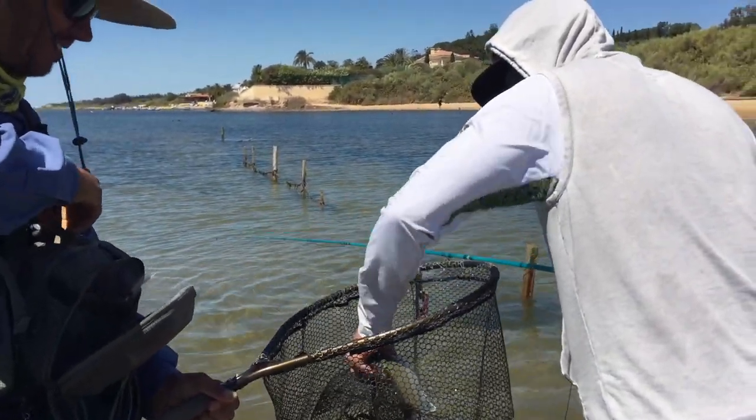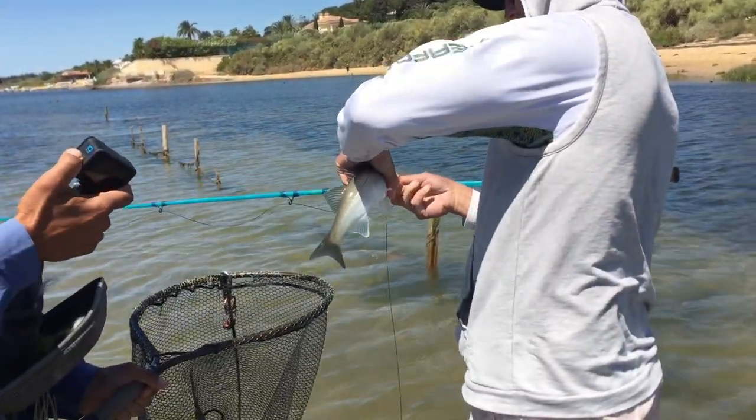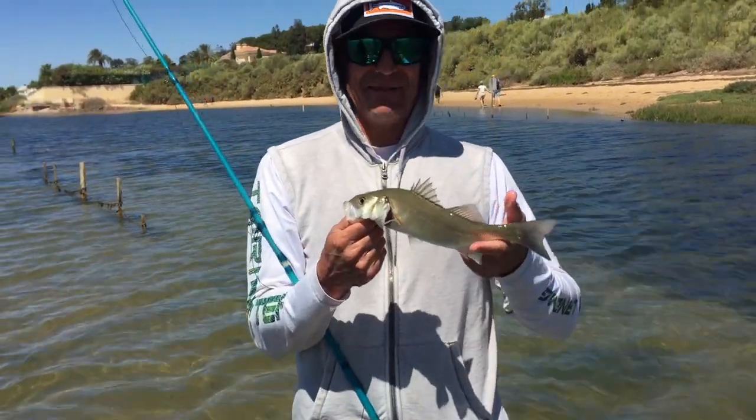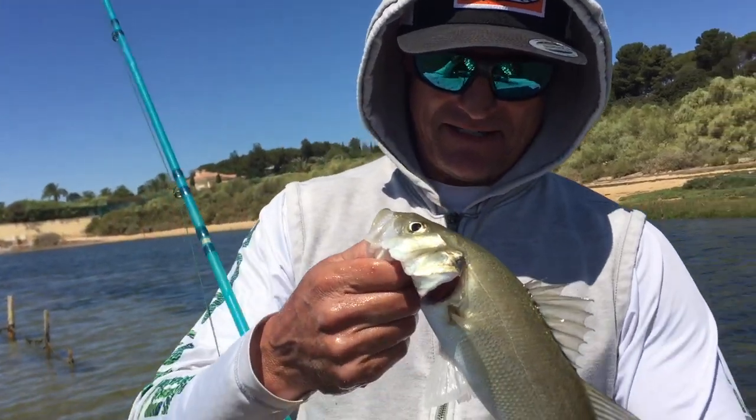I don't know what those are. I'll take a picture. That's a nice fish, Dad. Hold her up there. The tail? Nice. That's it. Beauty. Hey, this guy's small. Little dude. He's a nice fish though. Oh, hang on, this thing's.